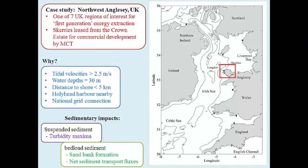So why is the site good for tidal energy extraction? Well, it's got quite high tidal velocities, greater than 2.5 meters per second. Water depths are optimal for tidal stream arrays, 30 odd meters. It's close to shore, 5 kilometers or less, where there is a harbour that's got space and is willing to work in this industry. And there's also good grid connection. So it's all set up well from that respect.